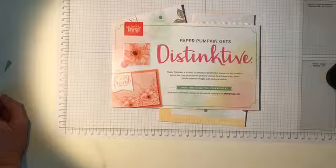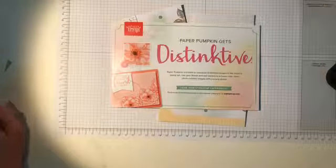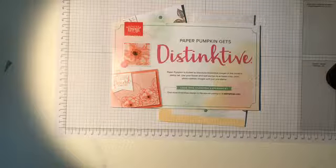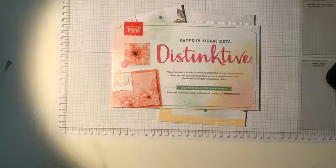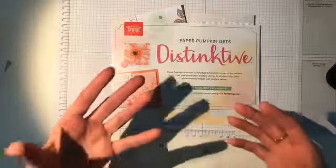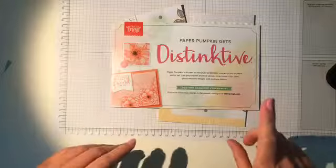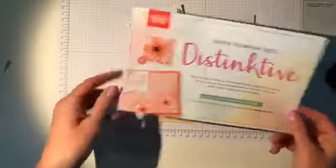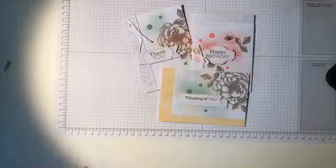So, like I said, tonight we're going to talk about Paper Pumpkin. This month's Paper Pumpkin kit was all about distinctive stamps. Distinctive stamps are really cool because they give us the look and feel of 2- and 3-step stamping using only one stamp. I'm going to show you what they look like here.